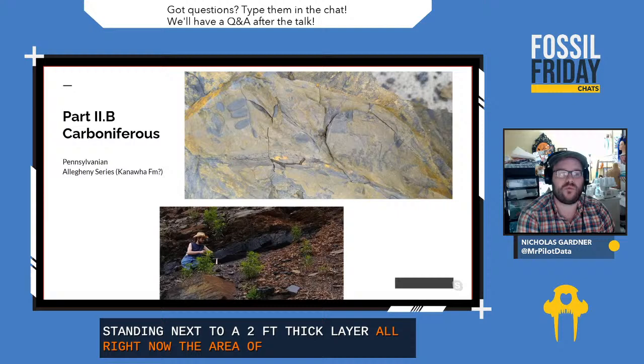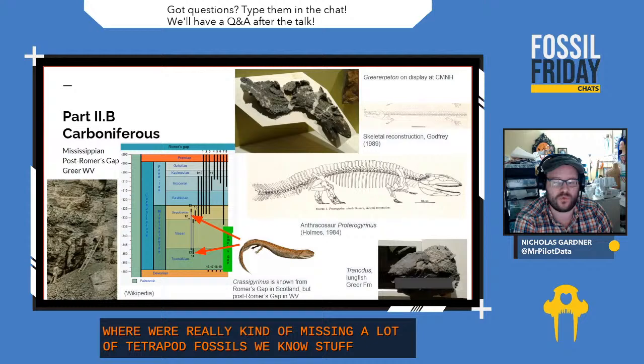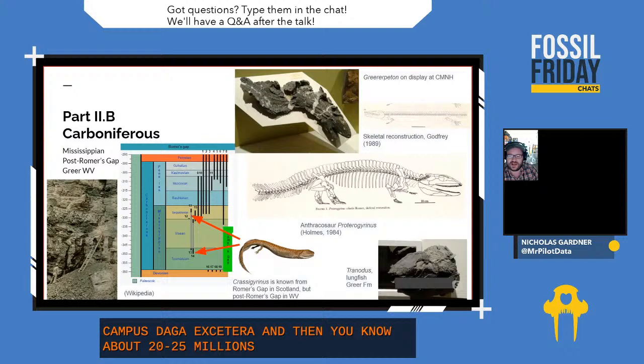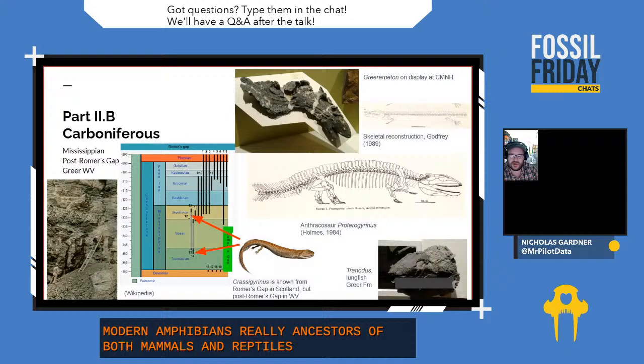Right. Now, where a lot of work needs to be done for more exploration in the Carboniferous in West Virginia is the Mississippian exposures. In West Virginia, most of the sites that I'm aware of that have produced fossil tetrapods are post-Romer's Gap. Romer's Gap refers to a time period in the early Mississippian where we're really missing a lot of tetrapod fossils. We know stuff before. That's when you see a lot of those fishapod type things like Ichthyostega, Acanthostega, etc. And then, you know, about 20, 25 million years later, you start to see things like the anthracosaurs, early ancestors of your modern amphibians, early ancestors of both mammals and reptiles. So it's really this missing time period.